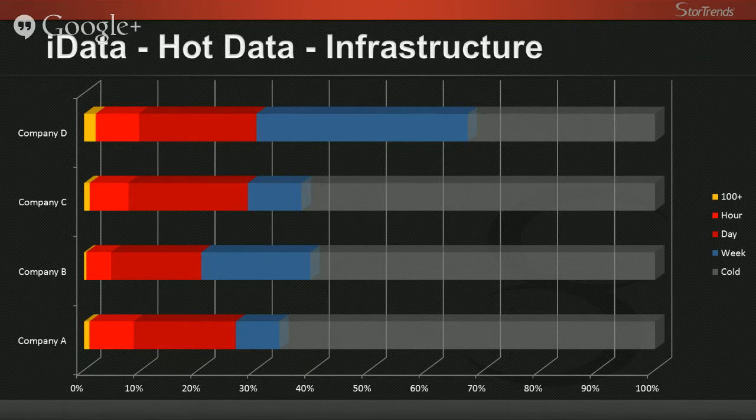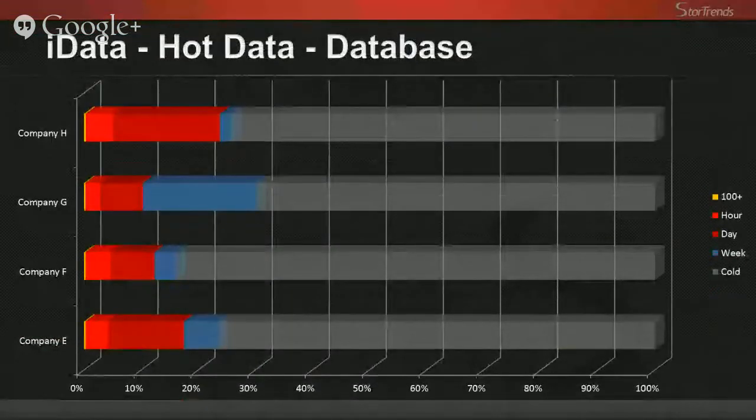So now for databases, they're a little more lean. You can actually see how the overall touched data, they keep these very slim, unless there's some like Company G here, their reporting tool kind of goes out of control there. But in general, the 100+ accesses is a very focused set of blocks that are in there. So what does this tell us? So now we have this data, what are we going to do with it?